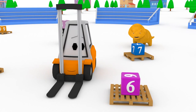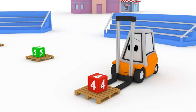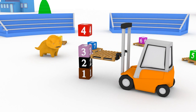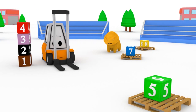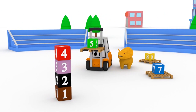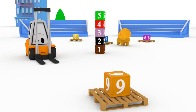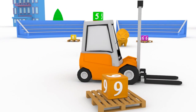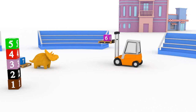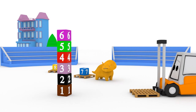No, no. Number six doesn't go after number three. Well done! Here is the cube number four. Then comes cube number five. No, no, no. This is number nine, and we need number six. Well done, Dino!